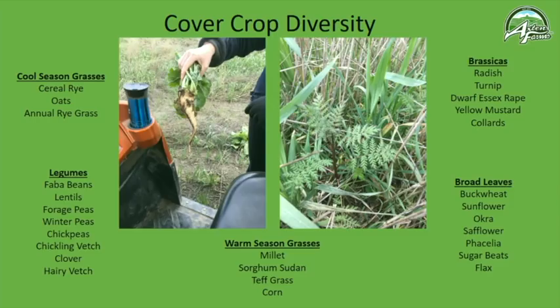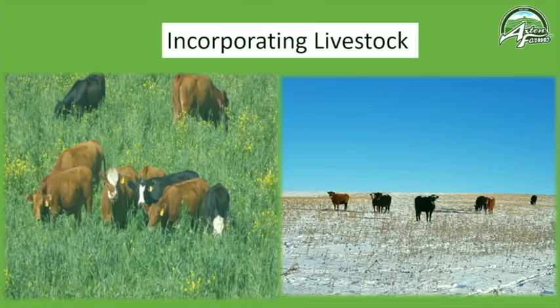Phacelia, I guess there's a picture of Phacelia. We put Phacelia in every single mix. I'm not sure if it just puts out more root exudate or what it does, but the soil structure that follows a cover crop with Phacelia is phenomenal.